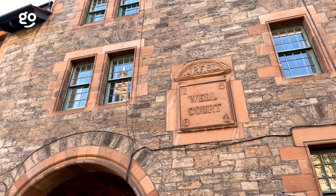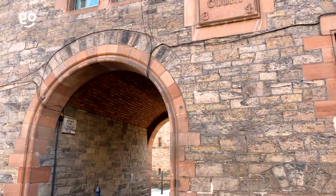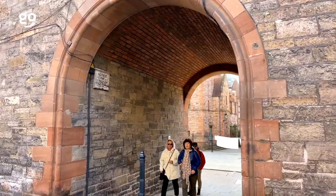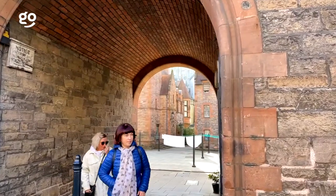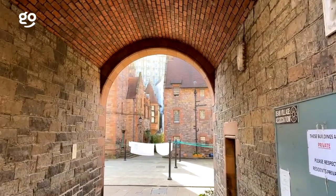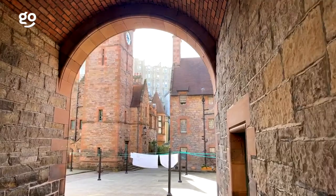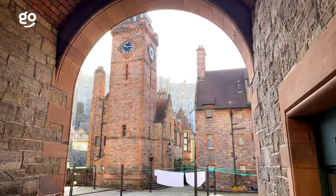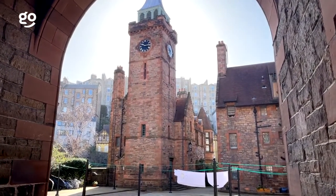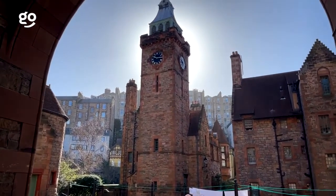So it's John Ritchie Finlayson. He was the proprietor of the Scotsman newspaper. He was a philanthropist. He lived above the village and he could see that the village was in squalid conditions, really run down, and he decided he wanted to do something about it for the working class. So he built Well Court. He hired an architect and he built Well Court for the workers.